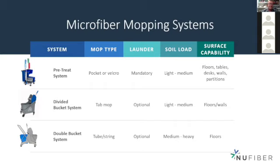Still a flat mop, still maneuverable, but a system that enables you to get in and around, whether it's desks or partitions or whatever tight areas you're trying to navigate. We have systems for that. And last but not least, we have bucket systems that are a little bit larger capacity, double bucket trolley systems using microfiber tube mops. Those are typically reserved for heavier soil, larger area spills and accidents, and large challenges like that.